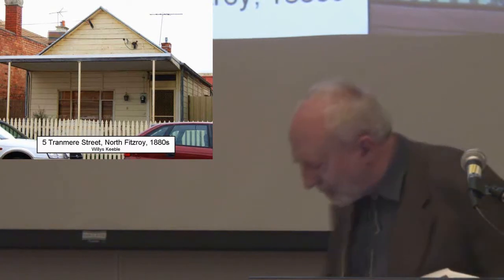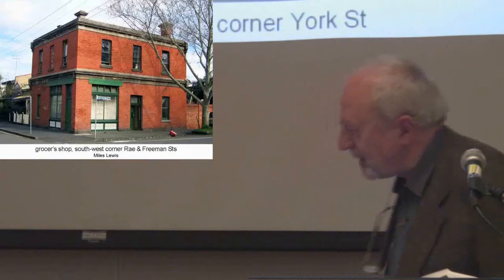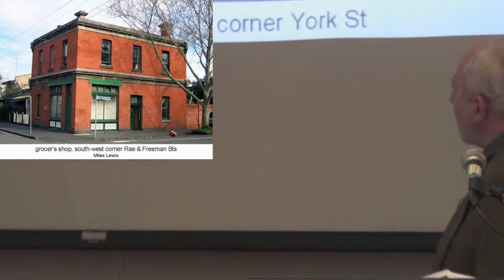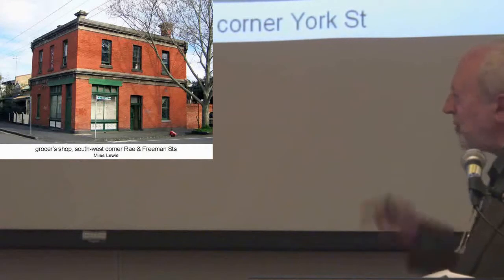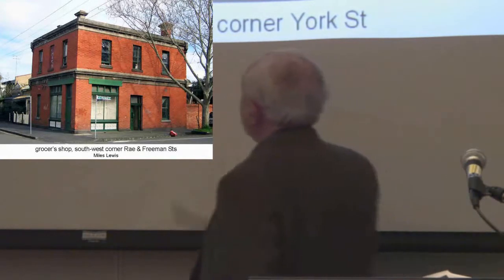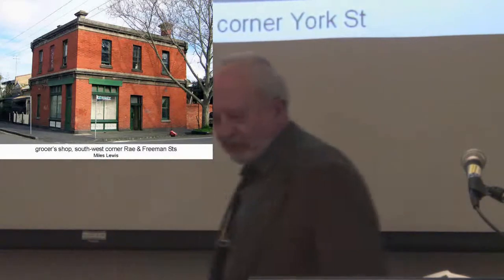Now, turning to more conventional buildings, and it's really pretty random ones that I'm interested in, but here's a very nice early grocer's shop. I've traced the directory back to about 1900 or so, the grocer's shop then, with an unusual detail here, the stallboard, the part below the shop window.